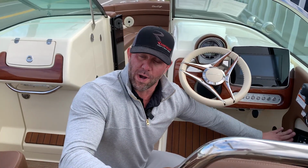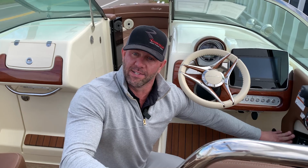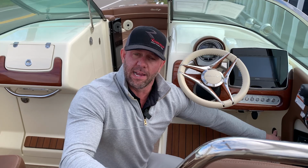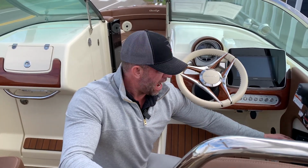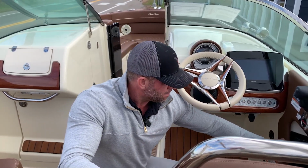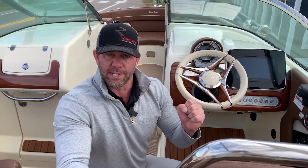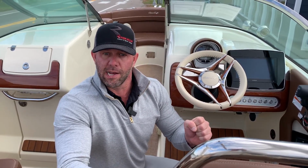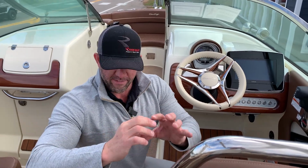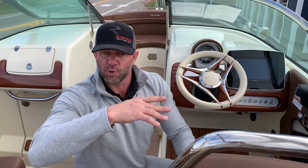Standard on all 2023 and newer Chris-Craft models is a trim tab system by Seakeeper Ride, and what that is, it's an automatic trim tab system. You've always got the ability to choose manual operation mode where you would control the trim tabs yourself, but when you've got it in the automatic mode, the boat is going to measure its center of gravity 100 times per second, and it's automatically going to deploy trim tabs as necessary, port and starboard, to keep the boat within a defined envelope of center of gravity. So it's going to correct it for attitude, pitch, roll, yaw.